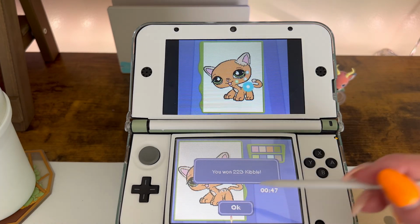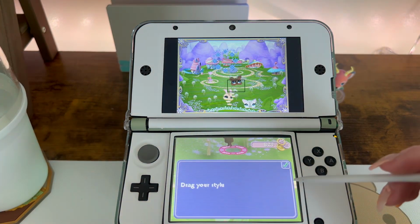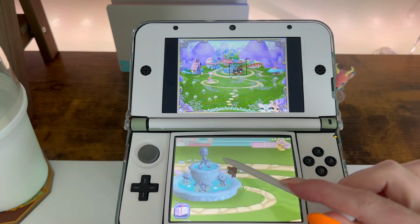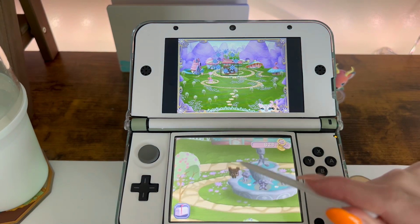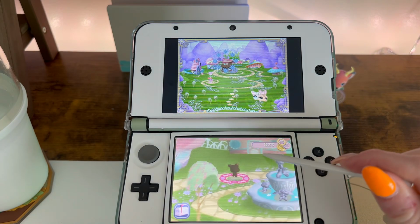Okay, a blue ribbon. I don't know if that's good or bad. Okay, my dog is literally stuck on the fountain. I don't know what to do. Okay, we're supposed to be going up here.